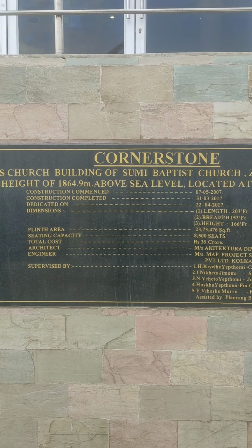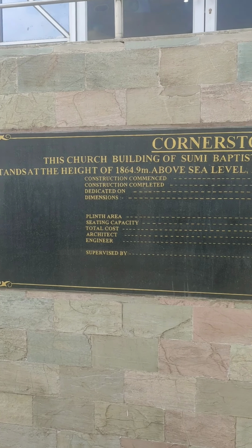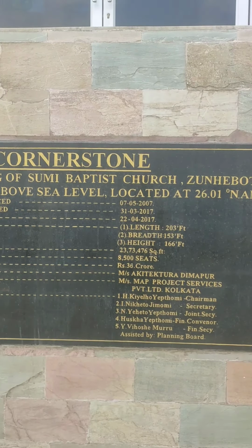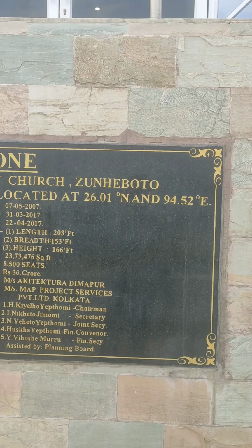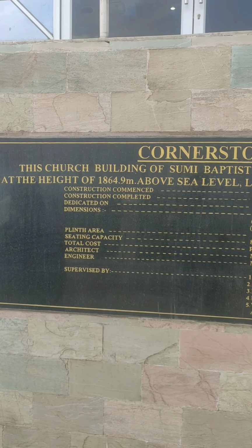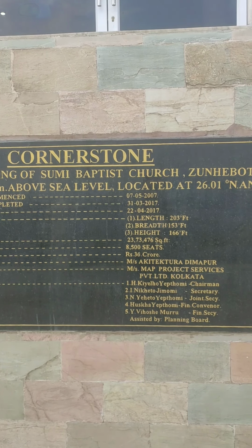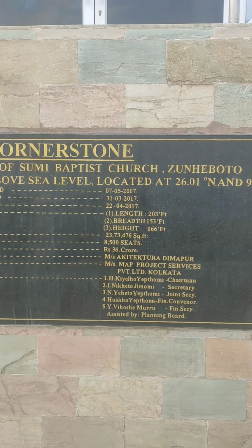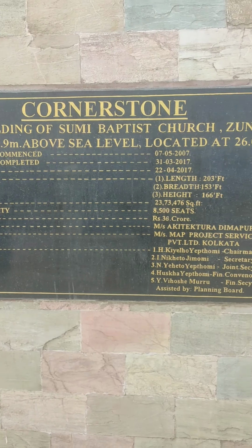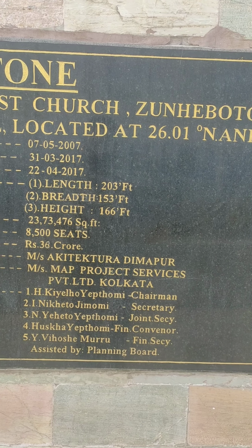This is the cornerstone. The start building of Zunheboto is still open, at 1864.9 m above sea level, located at 26°01' N, 94.52° E. Construction commenced on 7/5/2007 and was completed on 31/3/2017. It takes 10 years. Dedication on 22/4/2017. Dimensions are length 203 feet, breadth 153 feet, height 166 feet.